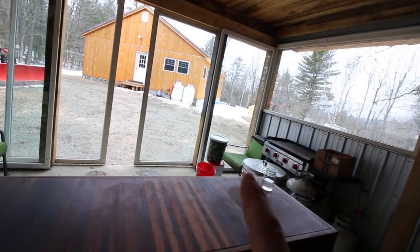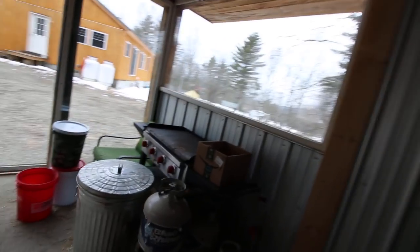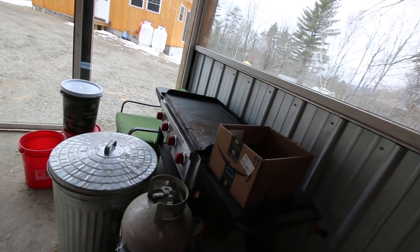We'll leave the rest of cleaning up of the outdoor kitchen till the day before. We got the chairs, the other chair, and the grill. We'll leave those in till the day before. So that way with the unseasonable weather being cold, we don't have them outside.